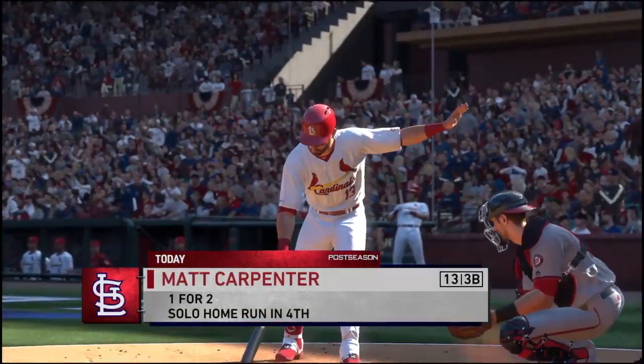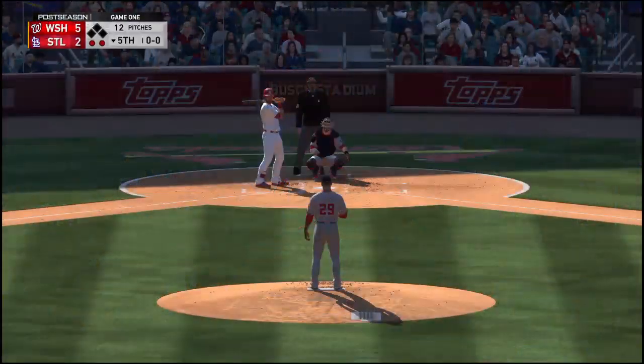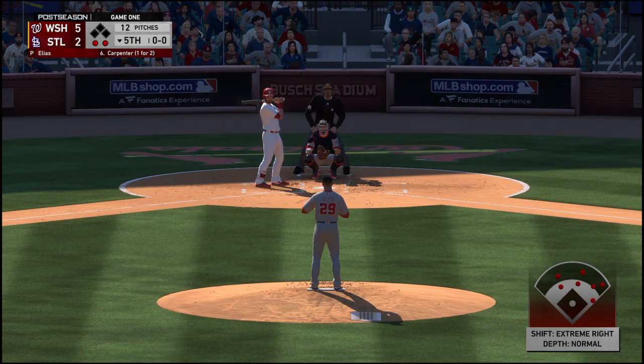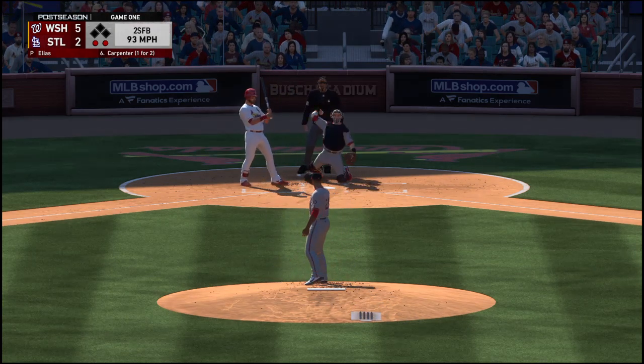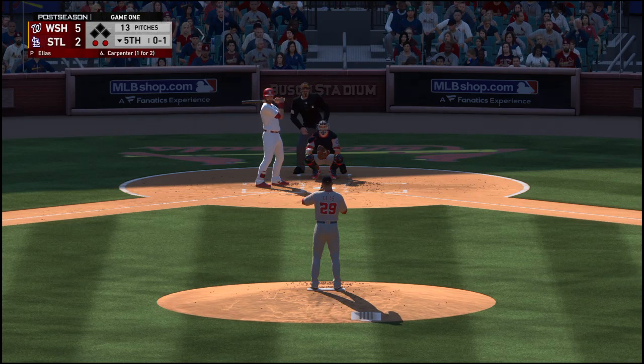At the plate, Matt Carpenter comes in 1 for 2 with that home run he hit earlier. We all know this guy's a real good fastball hitter. We saw how far he could hit one. He got a fastball that he liked, and he turned that thing around, and it got out of here in a hurry. And he'll take strike 1 on the fastball, registering at 93 that time.